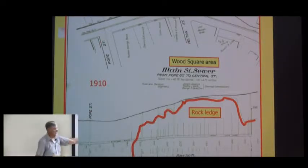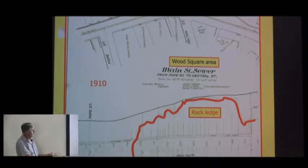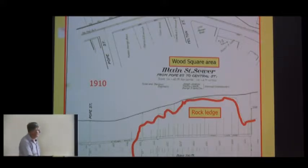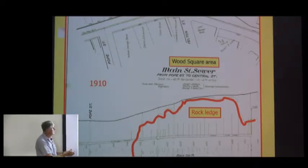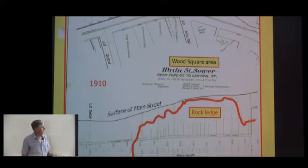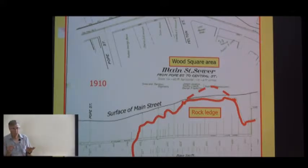Here's Pope Street. This is a cross-section, as if you cut down in the ground and looked. This actually is the sewer right here, and that's what they were trying to do. But what I did in red is put on the rock ledge that was found when they sampled down. And the rock ledge, there's a vertical exaggeration, isn't quite that, but you get the idea. So here is the rock ledge. And this is why Pope Street, my Main Street, has an incline, because there's bedrock there. And evidently, in the earlier days, that's a little exaggeration, but it protruded through. So they blasted it out, and voila, we have an elevated Wood Square.